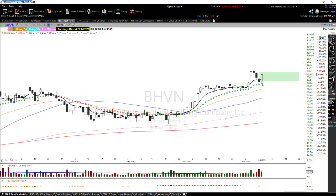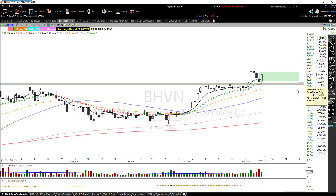Where would we not like this chart? Just about the same spot we would like it. For instance, it's got this sideways consolidation. It broke out. Well, that's why we like the chart. So where would we not like it? If it broke back down below the breakout. So below 79.85 is where I'd put that stop in there.